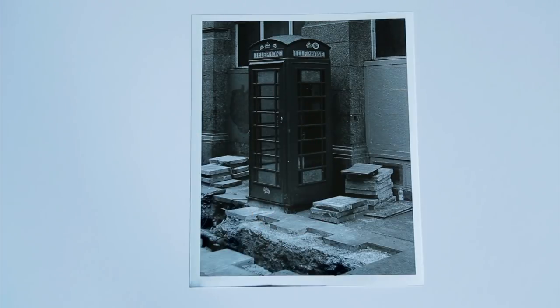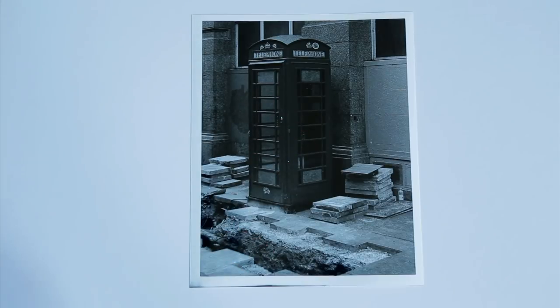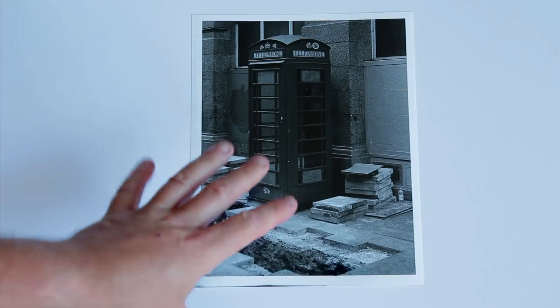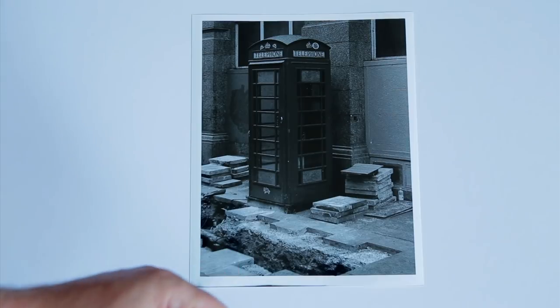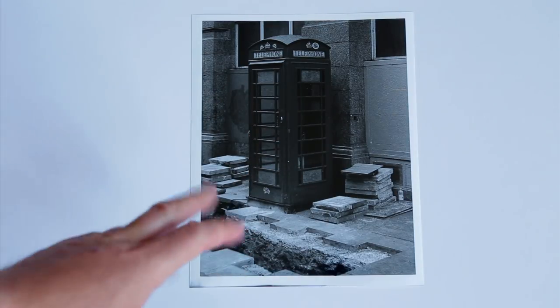But it was tricky. Like I said, I didn't have a light meter with me when I was running around London. And I was running around pretty quick as well because it was wet. And I had to meet Emma and Jess for something to eat as well. So anyway, that was the telephone box. I still quite like it.